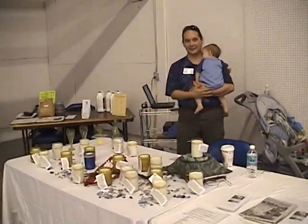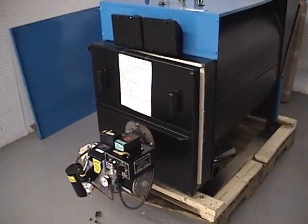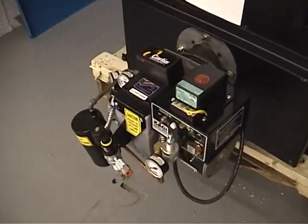This is the smaller one. This is the one. Good. Biodiesel generator? No. It's a heater. It's a boiler, hot water boiler.